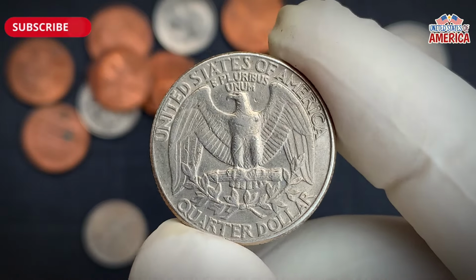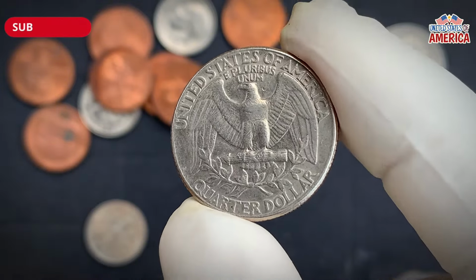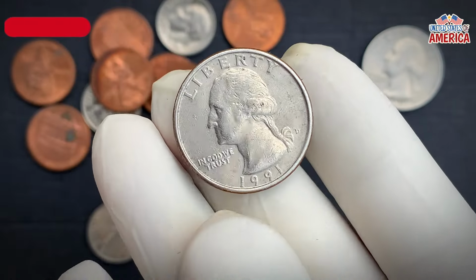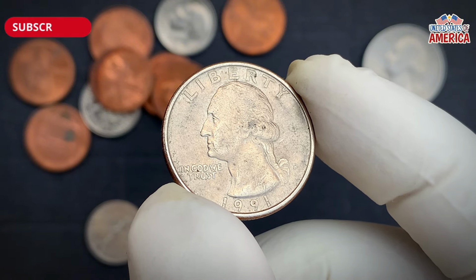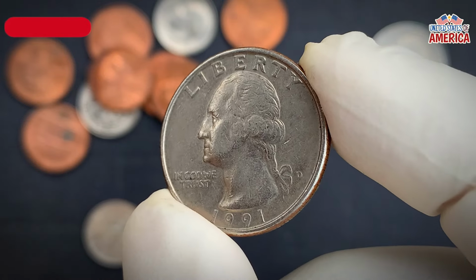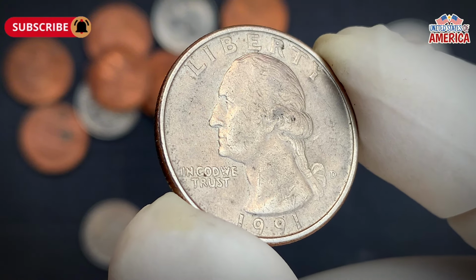The story of the 1991 quarter begins during a pivotal time in American history. The United States Mint was operating at full capacity, producing millions of quarters at facilities in Philadelphia and Denver. Each quarter was designed to be identical, featuring John Flanagan's iconic portrait of George Washington on the obverse and the majestic American eagle on the reverse. But something extraordinary happened during production that year, creating some of the most valuable mint errors ever discovered.